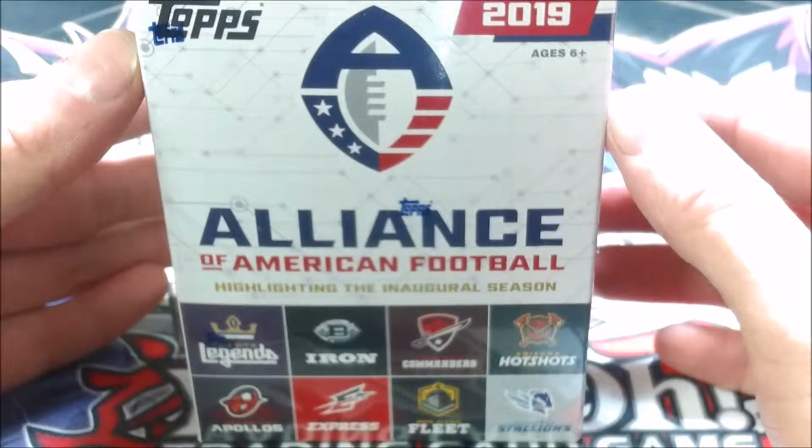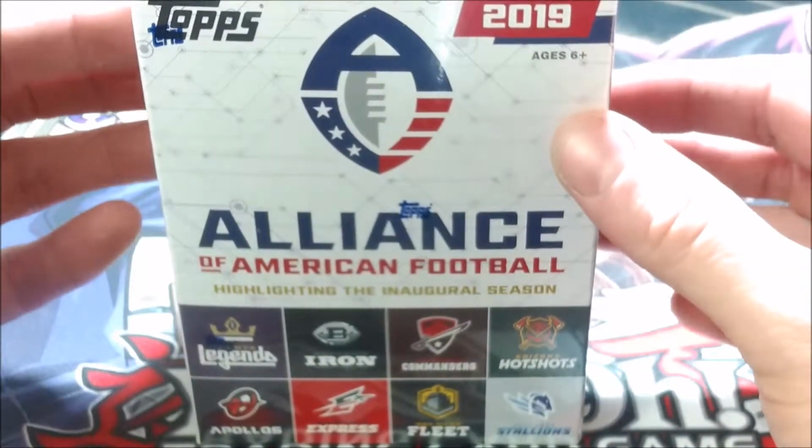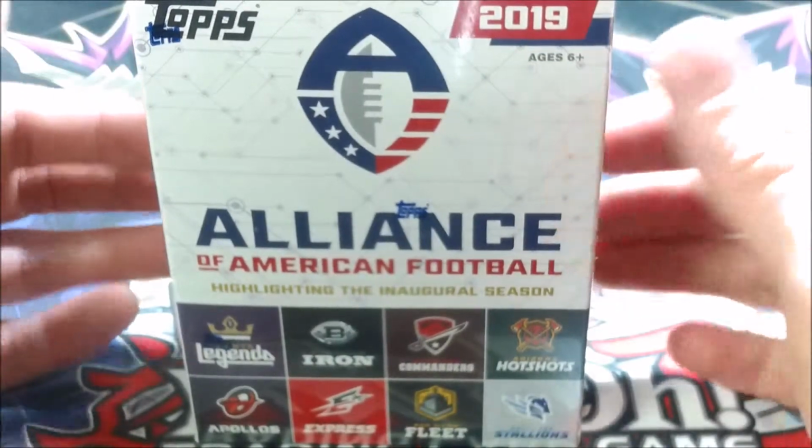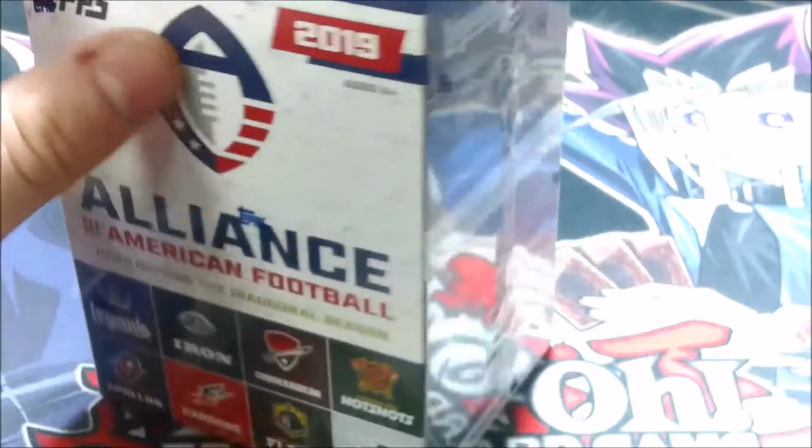Mostly it's just Upper Deck and Panini for sports cards, and then sometimes like Fleer and Skybox because those are owned by Upper Deck now. But with this, it's only printed by Topps from what I've seen.